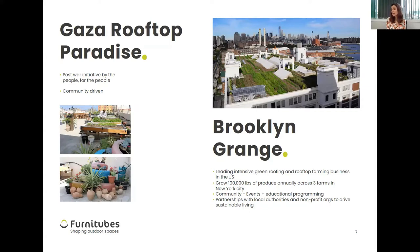And then Brooklyn Grange, it's a very large initiative in the States. It's the leading intensive green roofing and rooftop farming business in the US. They have three farms across New York City. And it's a fantastic initiative. Again, there's the environmental impact of growing so much on these rooftops. But also it's the community, the events, the educational programming, the partnerships with local authorities and non-profit organisations to really promote sustainable living and how more people can be involved in growing their own produce. And this produce then goes back into the community through restaurants, through farmers markets and so on.